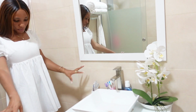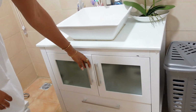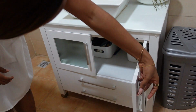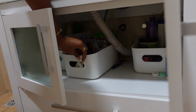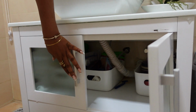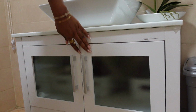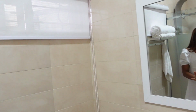So this part of my bathroom is pretty much simple. I don't have much to say. Here I have my white baskets where I keep things I reach out for once in a while. So I think that's about it for this part of my bathroom.